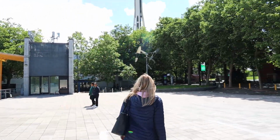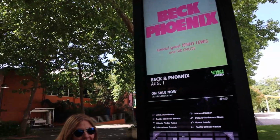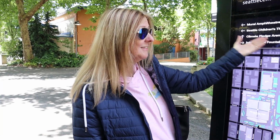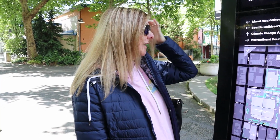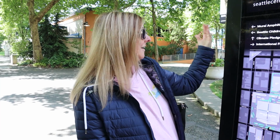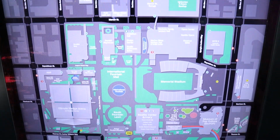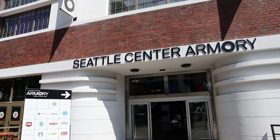And there it is, the Space Needle. Well, we're here at the Seattle Center, and there is a nice little map here that tells you where everything is located. So these are all the things included in this area. You have the monorail station, the Chihuly Garden and Glass, the Space Needle, the Pacific Science Center, Mural Amphitheater, Seattle Children's Theater, Climate Pledge Arena, and the International Fountain. So everything is located on the map and shows you how to get to everything. It's all right here.